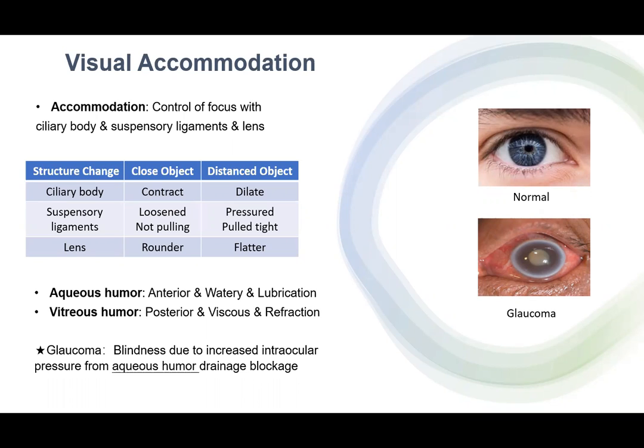When we look at a close object, our ciliary body will contract, which loosens the suspensory ligaments and maintains them in a relaxed status. As a result, the lens gets rounder to help better visualize objects at a close distance. However, when we look at something at a distance, the ciliary body will relax. The incoming effect is pressure on the suspensory ligaments, which get pulled tight. As a result, the lens will get flatter to better visualize objects far away.